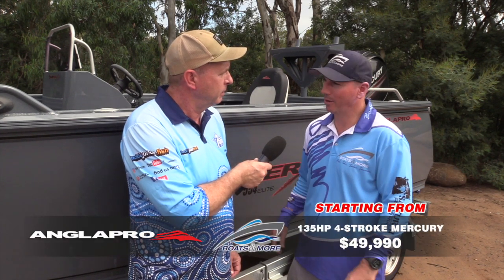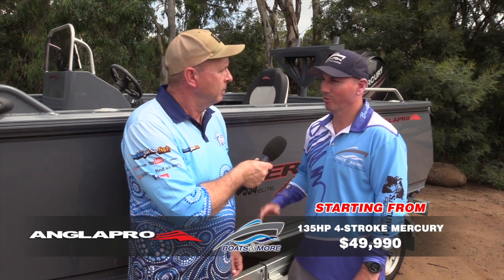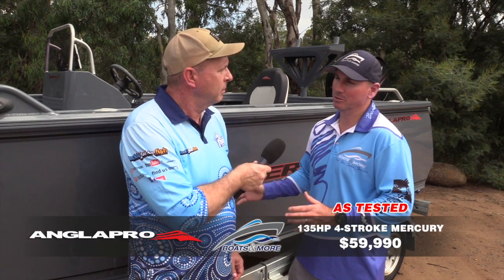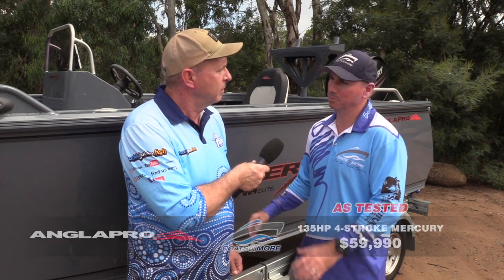Yeah, so basically this size boat, there's a lot of variation with what you can do when you start getting this sort of size boat with options and bits and pieces. As a base setup, you're going to be around that $50,000 mark. With what we've set up, the boat with the electronics and stuff in it, you're probably just under 60 grand, somewhere in that area. So it's going to be between that 50 and 60 mark, depending on what options and how you set it up.